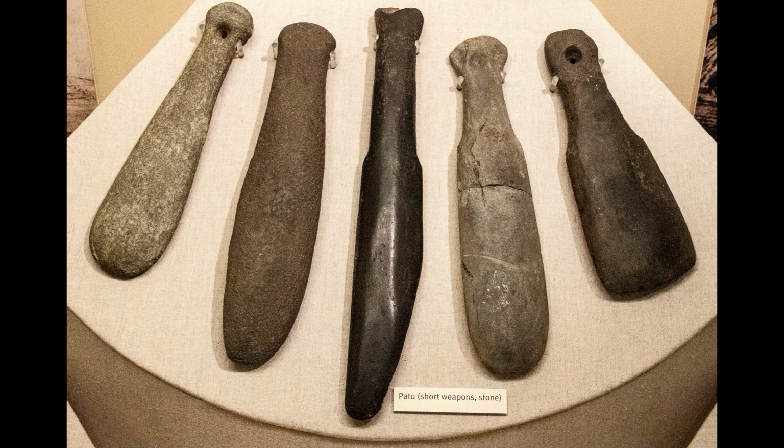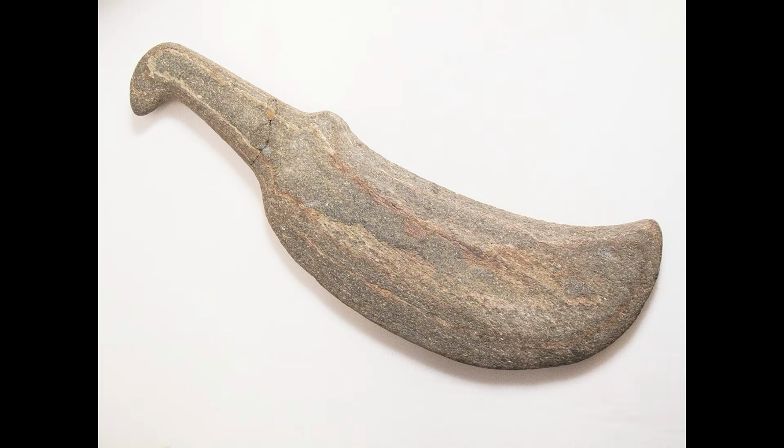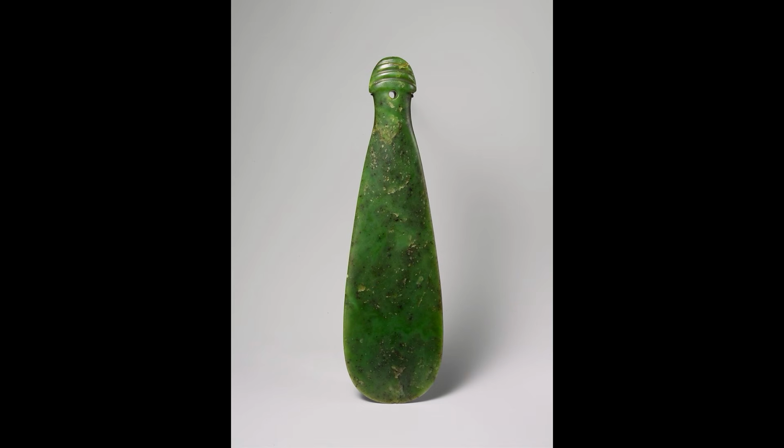So if you're using a firearm, which of course they did use from the 18th century onwards, or if you're using a pole weapon of some kind, then you can have this as a quick backup. So it's a good, well, fantastic sidearm, incredibly useful. Could be made of various types of stone, and the most prestigious ones were those greenstone ones, and they could be made thinner and debatably therefore sharper.